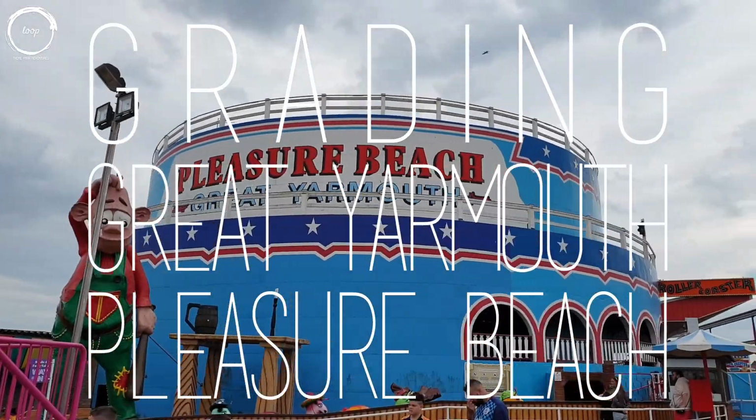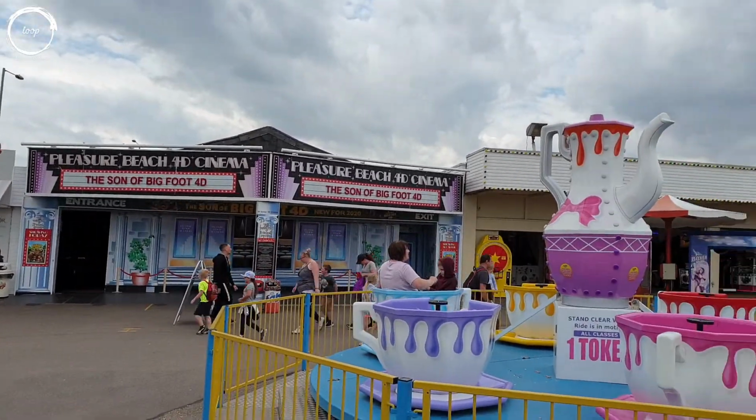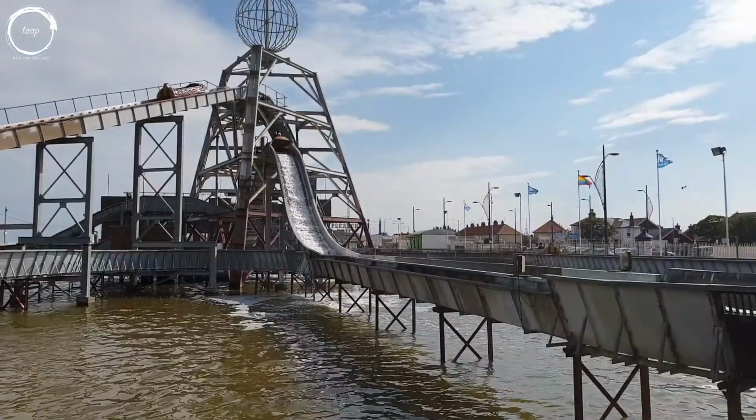Welcome to another video in our grading series here on Loop Theme Park Adventures, where we take a look at 5 key areas that make up your day at a theme park and give each of them a grade from A+ to F-, followed by an overall grade at the end.